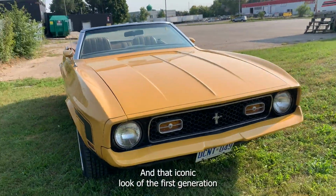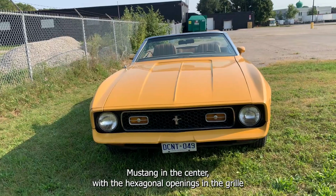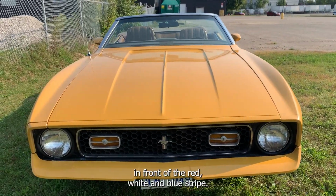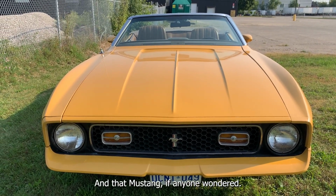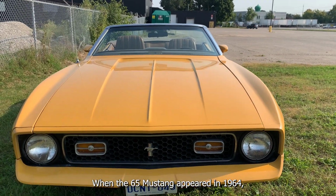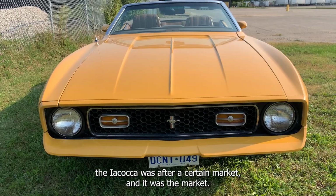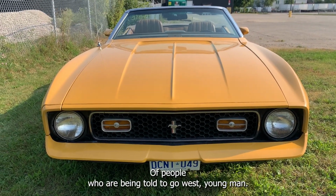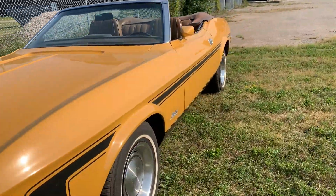And that iconic look of the first generation Mustang in the center with the hexagonal openings in the grille and the familiar Mustang emblem in front of the red, white, and blue stripe. And that Mustang, if anyone wondered, it's pointing to the left very deliberately. When the 65 Mustang appeared in 1964, Iacocca was after a certain market, and it was the market of people who are being told to go west, young man. So that's why it looks like it's westbound.